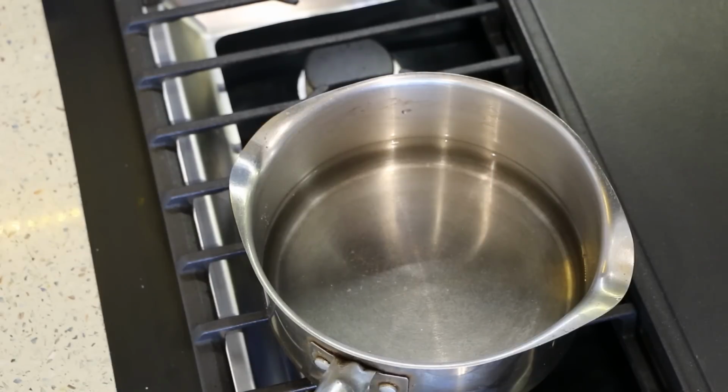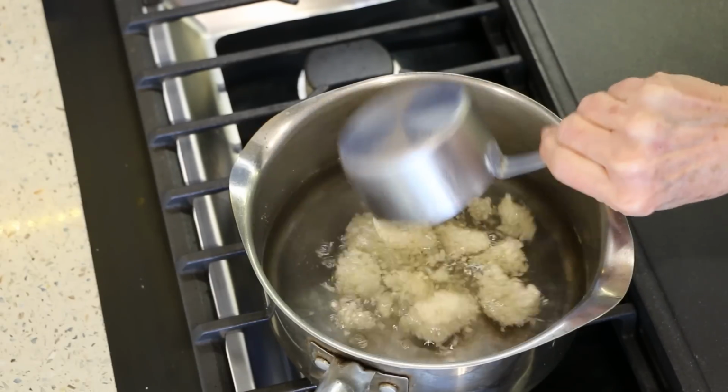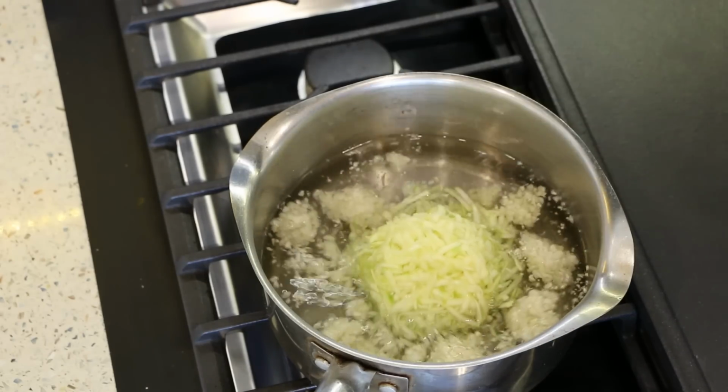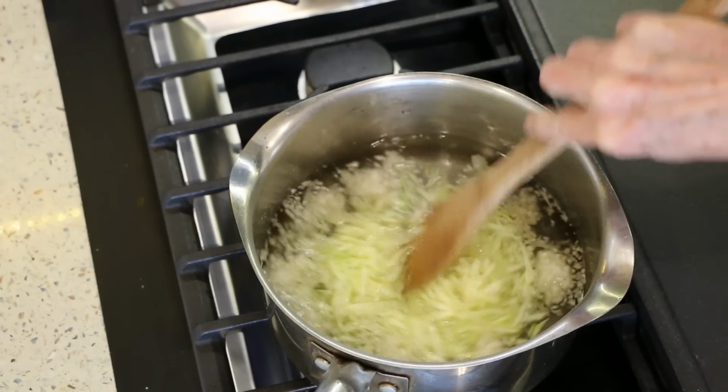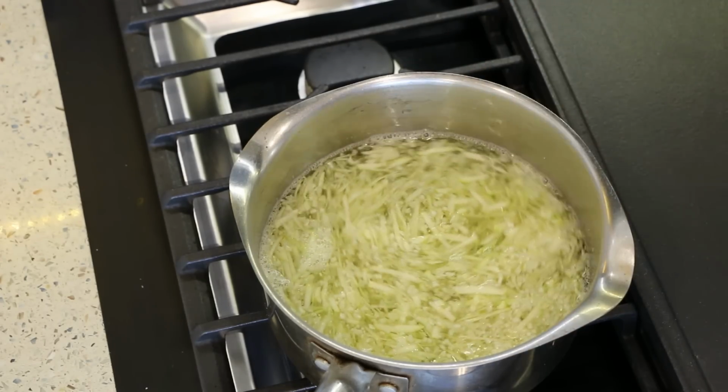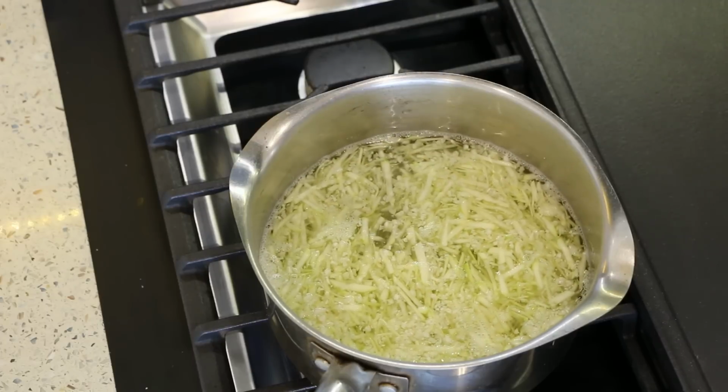So let's get started. I have 4 cups of water in here, and I'm bringing it to a boil. I've got a little bit of salt, just a couple little pinches, and then I'm going to add in 1 cup of riced cauliflower. This is frozen, and then a cup of shredded zucchini, and we're just going to let this come up to a boil.